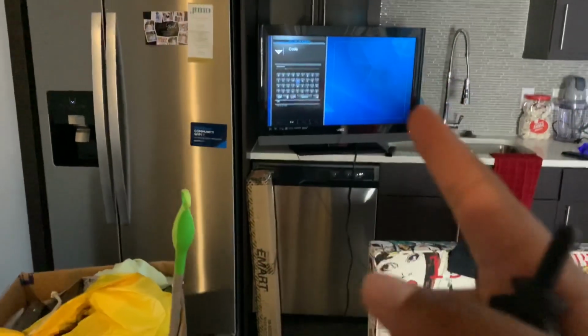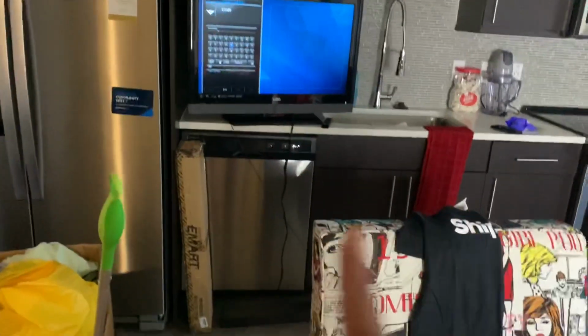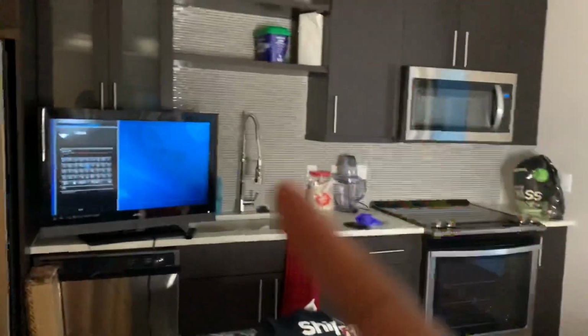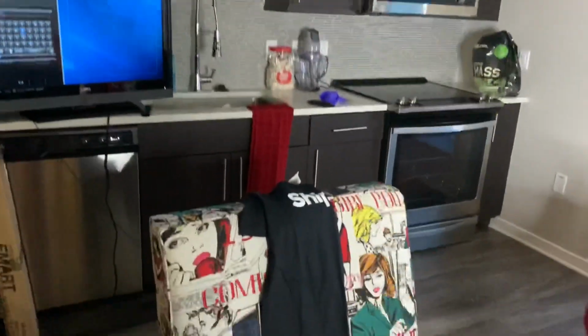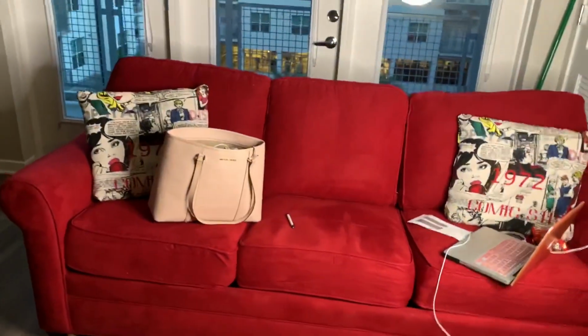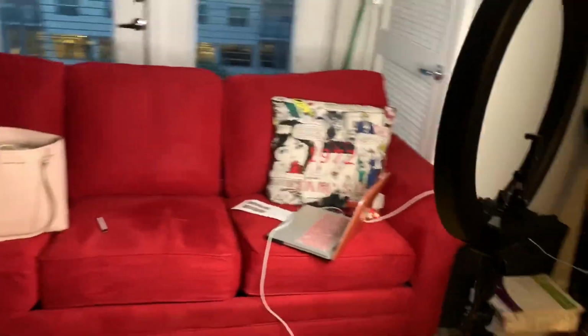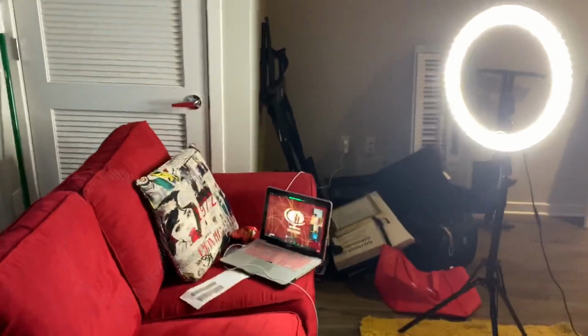My valet trash can. Got my fridge. TV that I gotta finish setting up. I'm gonna put that in my room. Dishwasher. Stove, microwave, you know, other stuff. Here's my beautiful chair that came from my house. My rug that came from my house. My couch that came from my house. My purse. My laptop. And my ring light. Whoa, I'll be using that a lot. I gotta put all those paintings and things up.